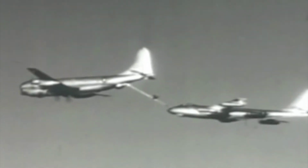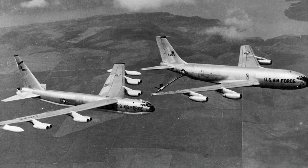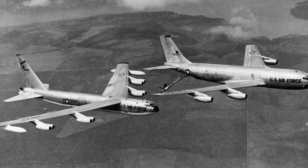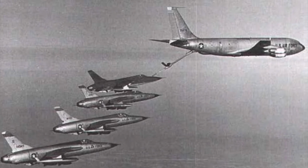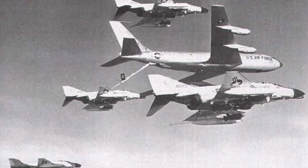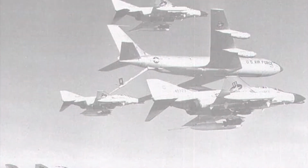The bomber would have to slow down to drop to the KC-97's altitude while still maintaining enough speed to stay in the air, burning a significant amount of the fuel it had just taken on. Fortunately, the KC-135 was in development. In 1957, the Air Force procured 29 of them as an interim solution, but over the next 20 years, Strategic Air Command ended up maintaining nearly a 1-to-1 ratio of KC-135s to B-52s.